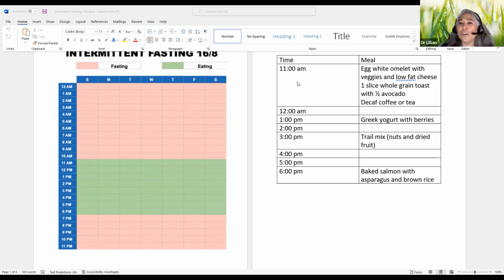Okay, so here's a good example. 11 o'clock, maybe you're having an egg white omelet with lots of veggies, low-fat cheese, maybe one slice of whole grain toast, some avocado, and some decaf coffee. All right, so that's like your breakfast. And then at 12 o'clock, I don't eat anything. I'm going to eat my lunch at 1 o'clock, which I kind of keep a light lunch, a Greek yogurt and some berries. And then I don't really have anything for the next hour.